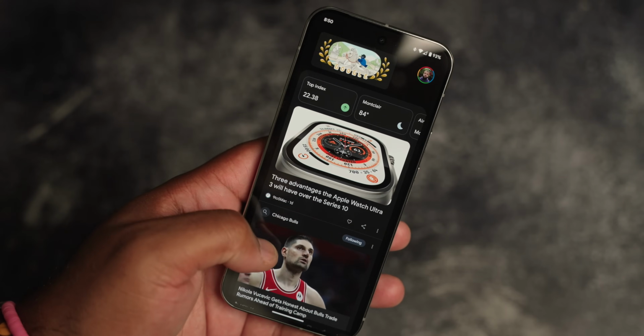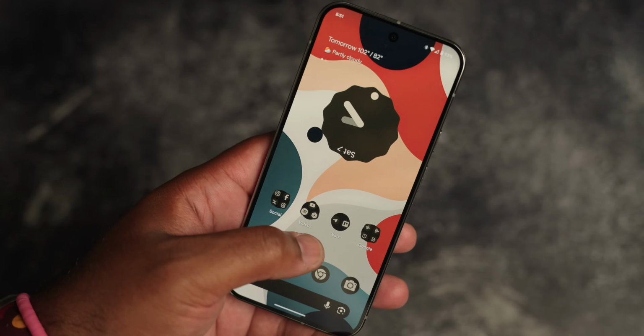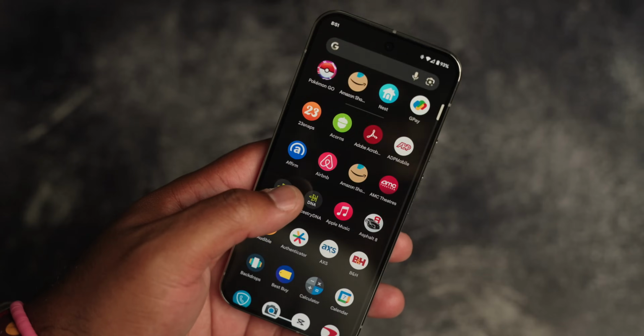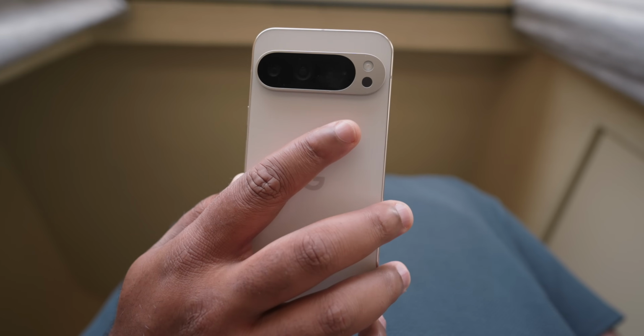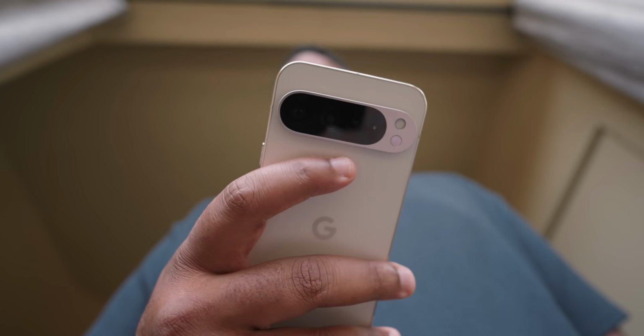The ergonomics of the Pixel 9 Pro XL are spot on, making it comfortable to use for extended periods of time despite its larger size. The visor not only looks good, but also serves as an excellent anchor point for my finger, helping me stabilize the device during one-handed use.